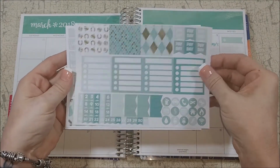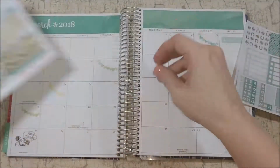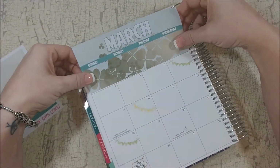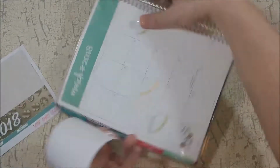So just going over the kit here. It's from TempLovesCrafts if you guys missed the haul. And it is a mint and kind of bronzy gold St. Patrick's Day kit. I am coming at you with this pretty late in the month.